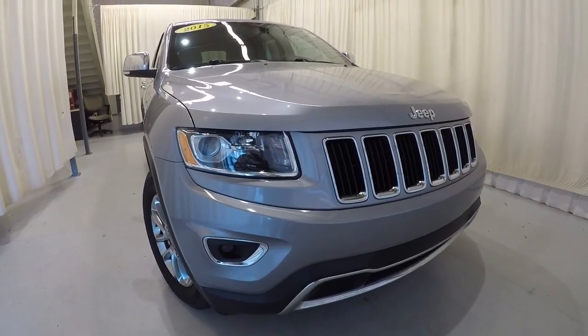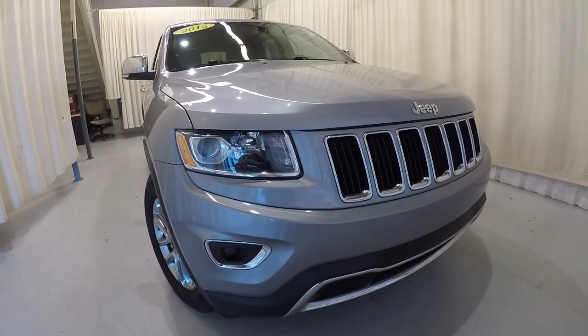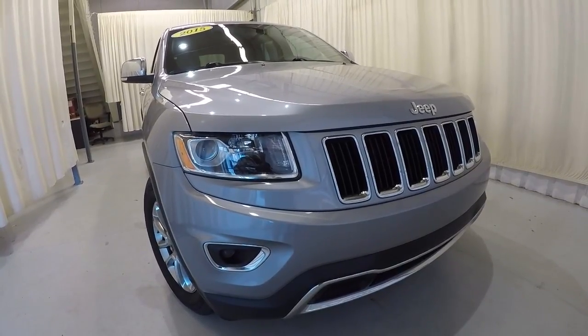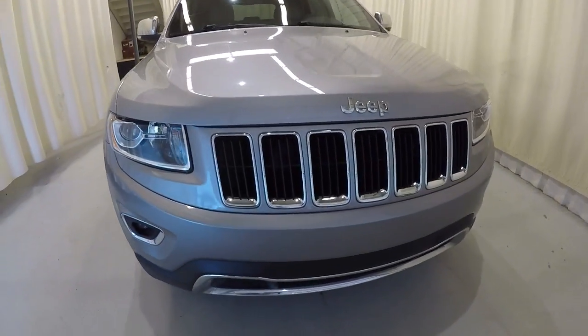Today we're featuring a 2015 Jeep Grand Cherokee Limited. It's got 37,000 miles on it. It's got a clean Carfax. It's a one owner, and it is a two-wheel drive. All right, I'll go ahead and give you the walk around of the vehicle.